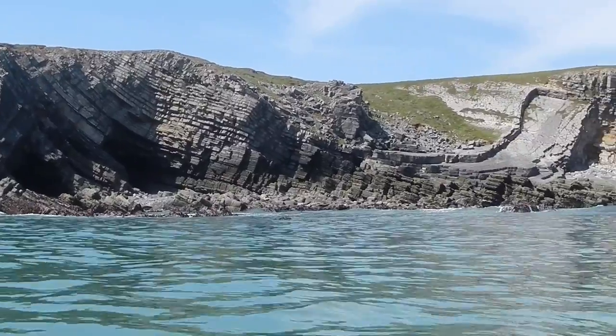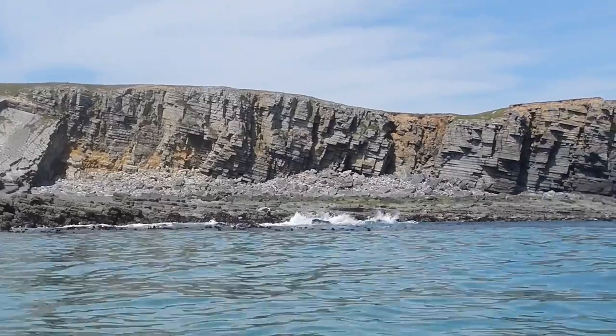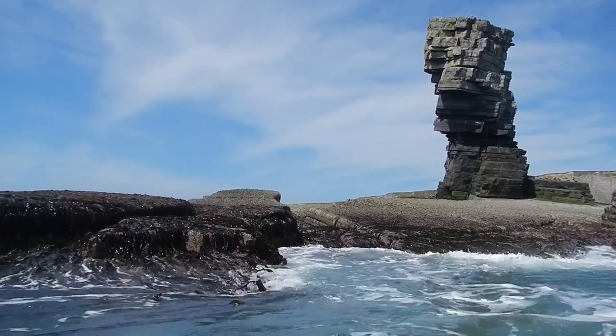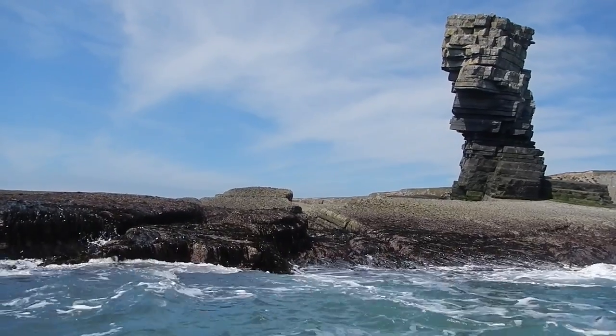Dramatic folds of sedimentary rock and towering sea stacks seem quite normal along this stretch of coastline and add to the rugged beauty of the area.